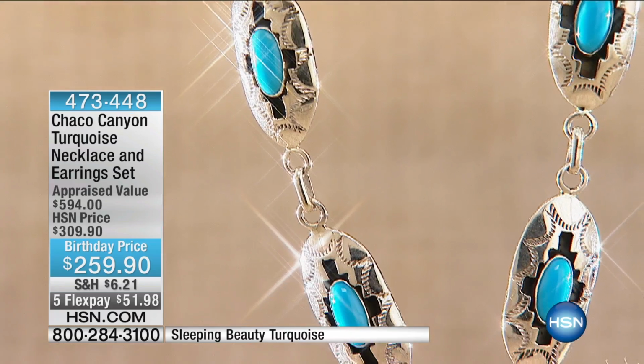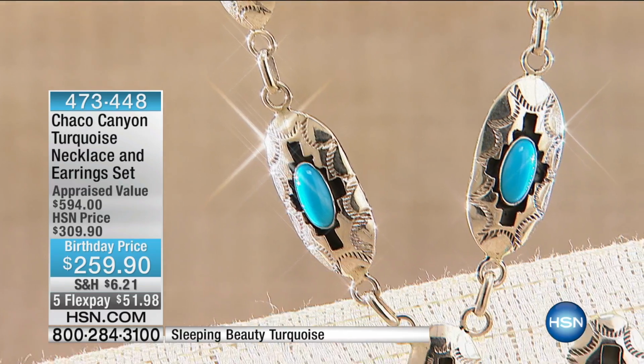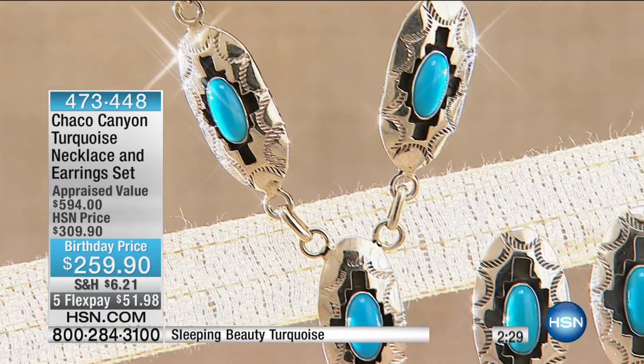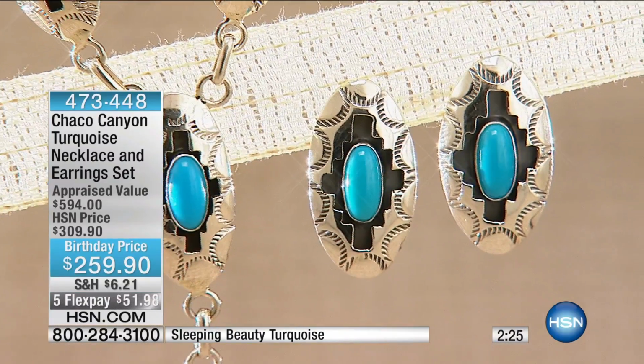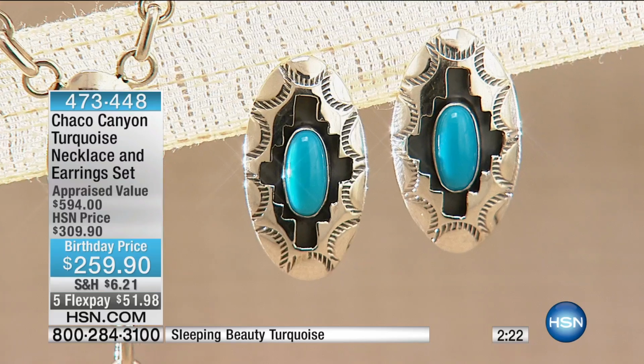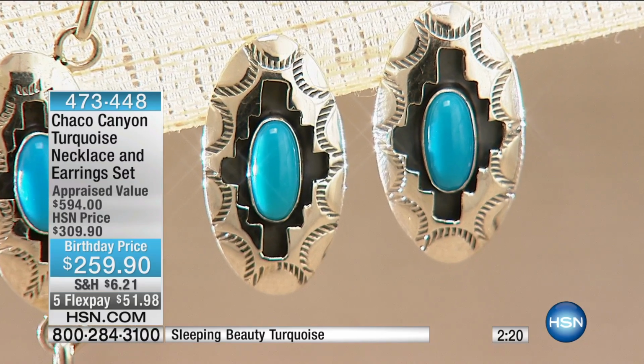So take us through this. It's unusual to see this design in an oval. It is different, and it's unique, especially the way you see the hand stamping on there and the shadow box that you see there. Especially with the turquoise being the center focal point, that's the sky stone.